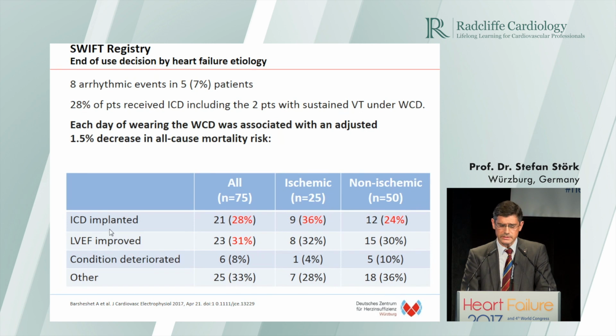And if you look at this table here, you see that you again have a differentiation between ischemic and non-ischemic etiology. And this is a very important group, the non-ischemic patients. The SWIFT registry seems to tell us that it's sizable, but it's a smaller proportion which actually will benefit from an ICD. And with the help of the wearable device, you can better define which subgroup will benefit from this strategy.